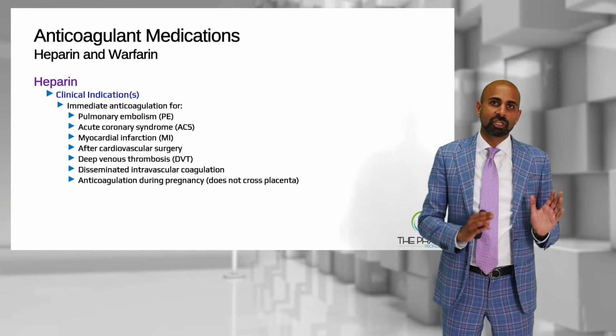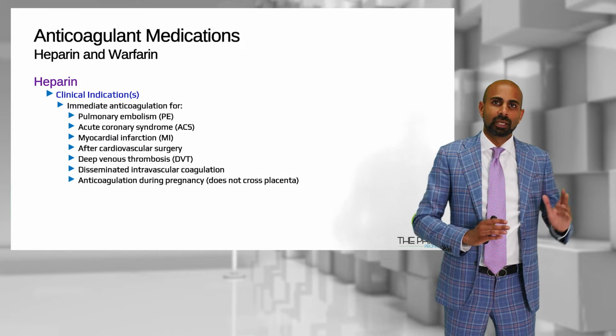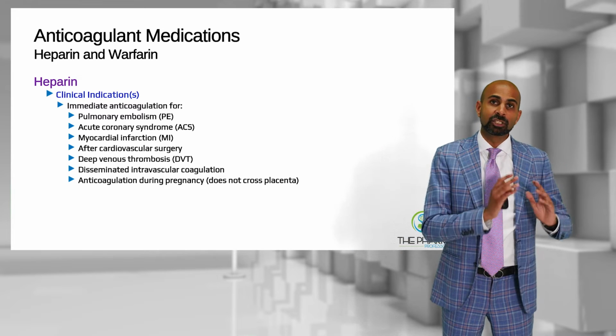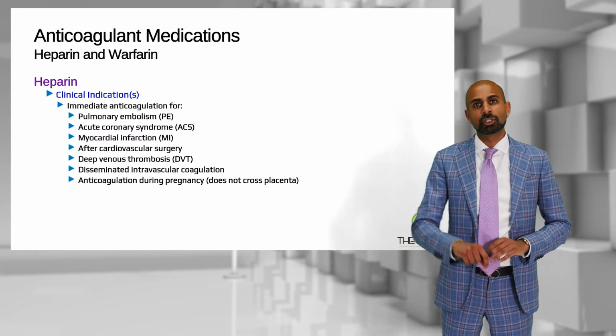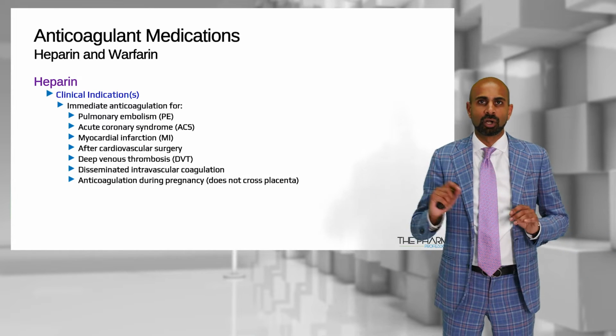One thing I want you to know and keep in mind is a pattern. We're going to go back to the alphabet. Heparin and warfarin: H comes first, W comes later. Heparin is used for acute conditions, warfarin is used for chronic conditions. Heparin has a short half-life, warfarin has a long half-life.